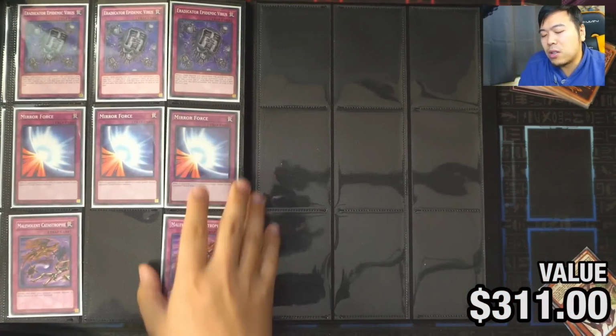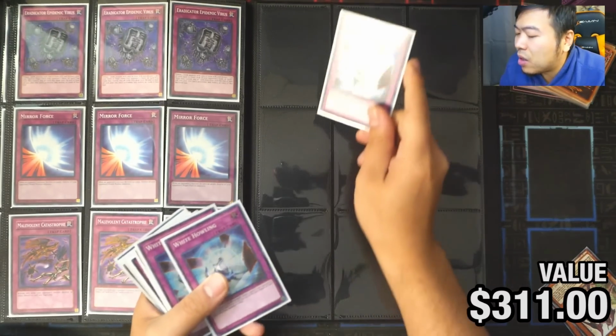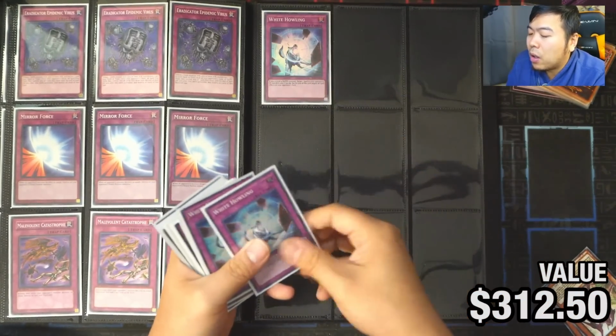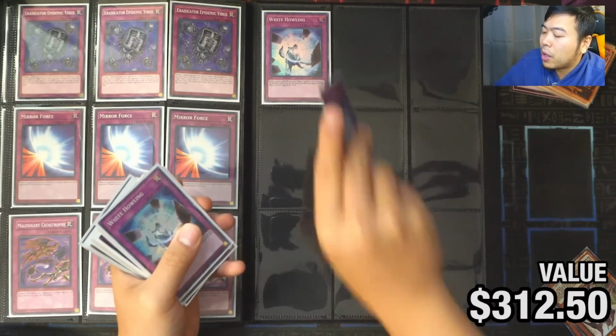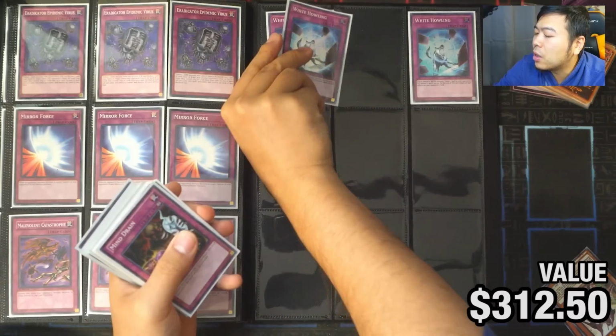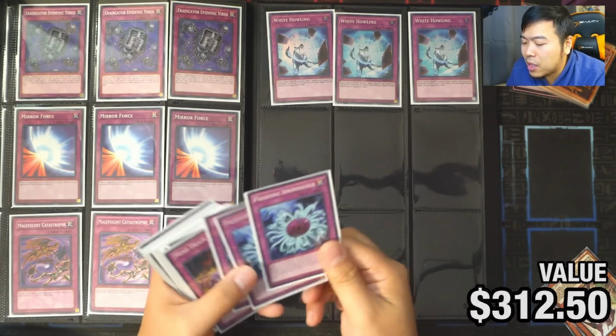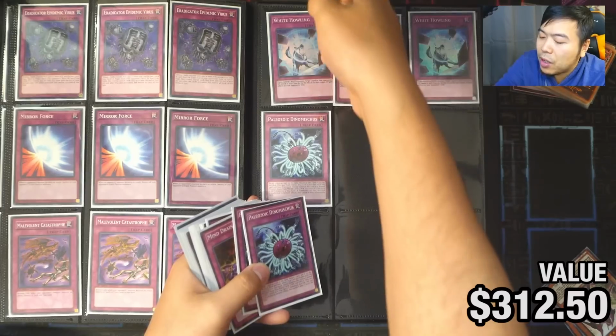So, you know what? This is also good for your alternative formats, just in case you're playing, like, goats or anything like that. Triple White Howling. If you can get waters out, this is your anti-spell matchup. This is also your anti-Sky Striker card or Sky Striker's mirror match card. And I think we're going to Floodgates now. Actually, no. Before Floodgates, we got a couple more removal here.